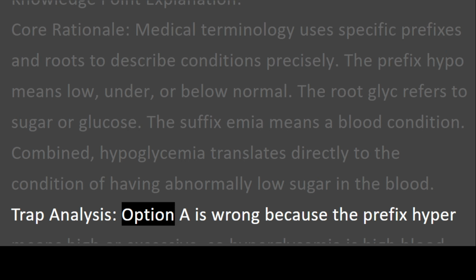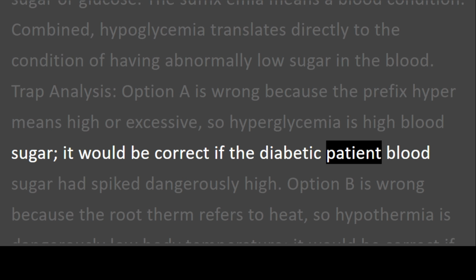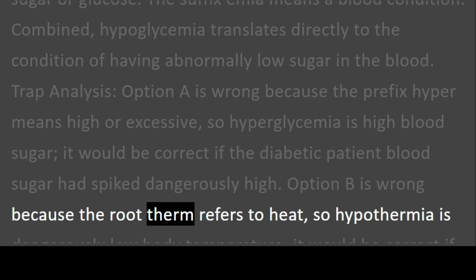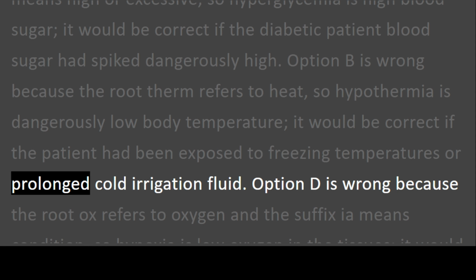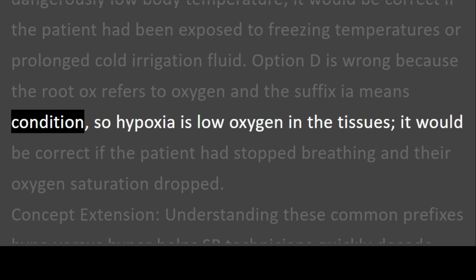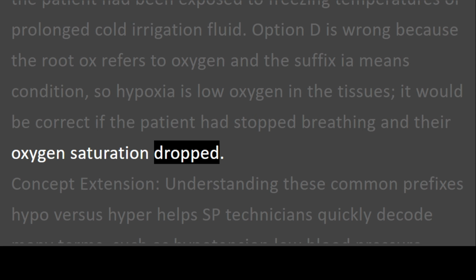Trap analysis. Option A is wrong because the prefix hyper means high or excessive, so hyperglycemia is high blood sugar. It would be correct if the diabetic patient's blood sugar had spiked dangerously high. Option B is wrong because the root therm refers to heat, so hypothermia is dangerously low body temperature. It would be correct if the patient had been exposed to freezing temperatures or prolonged cold irrigation fluid. Option D is wrong because the root ox refers to oxygen and the suffix ia means condition, so hypoxia is low oxygen in the tissues. It would be correct if the patient had stopped breathing and their oxygen saturation dropped.